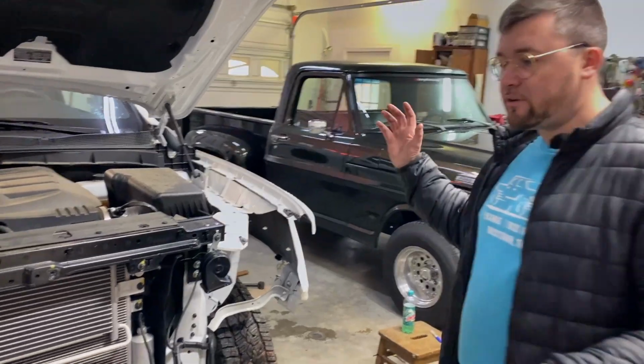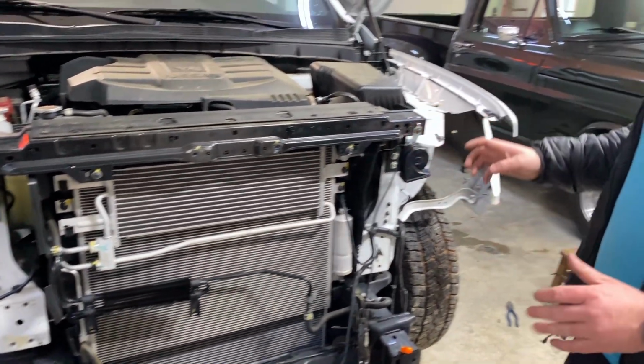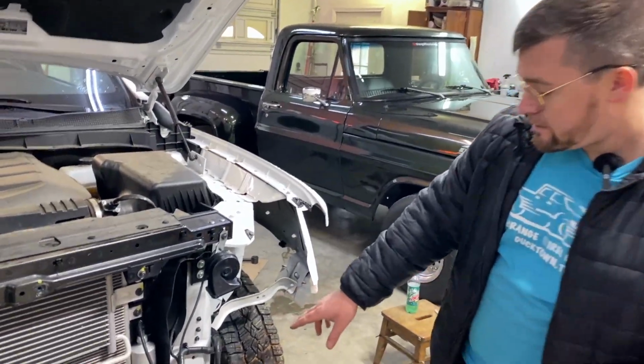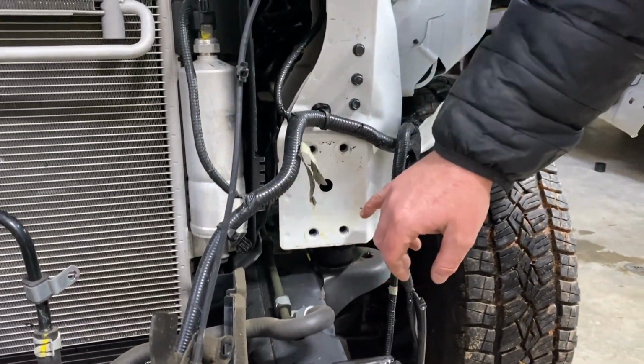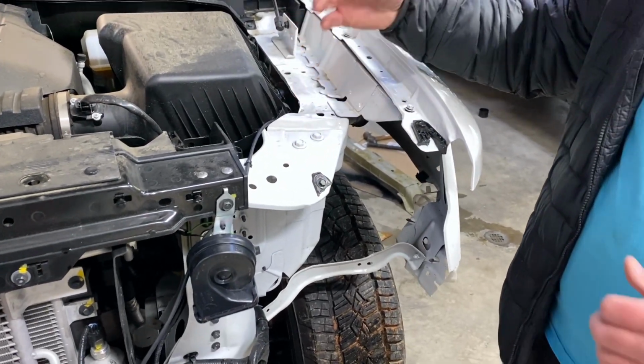All right, guys, so me and Mikey, we set in, we took all this front end off, we took the radiator support brackets off, the hood latch brackets, all that, getting it ready to pull. What we're gonna do now is we're gonna set in right here. We're gonna fabricate a specific bracket for these 4 bolts for the frame machine, as well as up here for these 2 bolts. We're gonna make the brackets and pull.